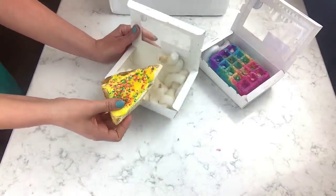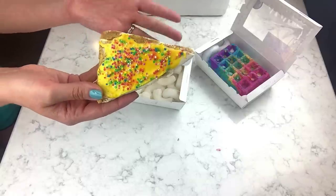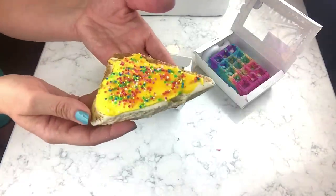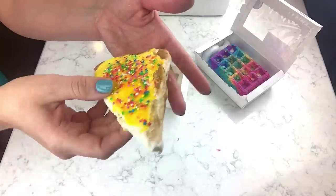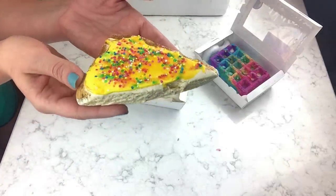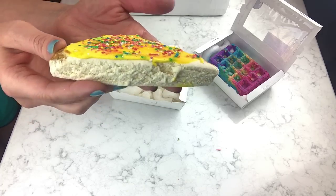Okay. So this is the fairy bread. Look how pretty that is. Oh my gosh, I can't believe I actually have this stuff. It smells so good. Look how pretty it is. There is gold shimmer on this side. Okay, so the scent of the fairy bread is fluffy bread and candy.